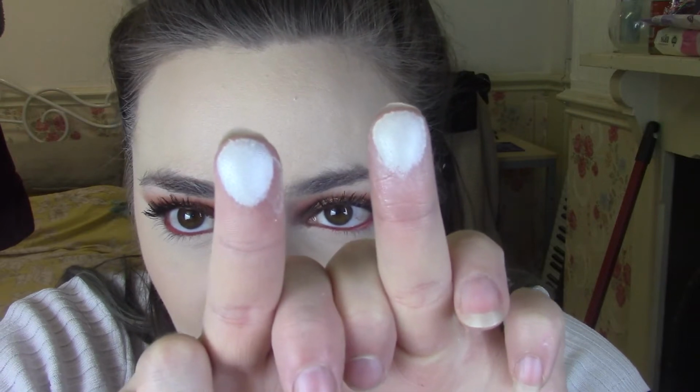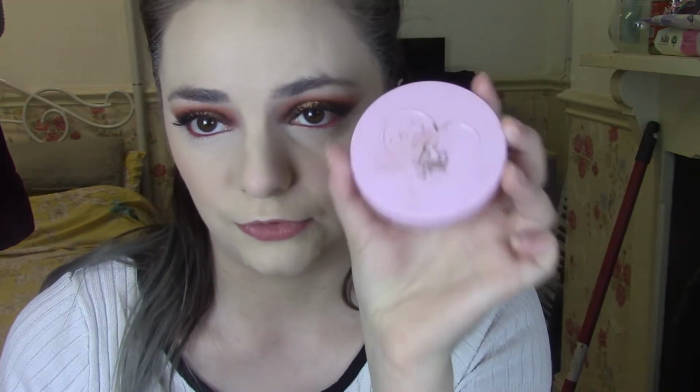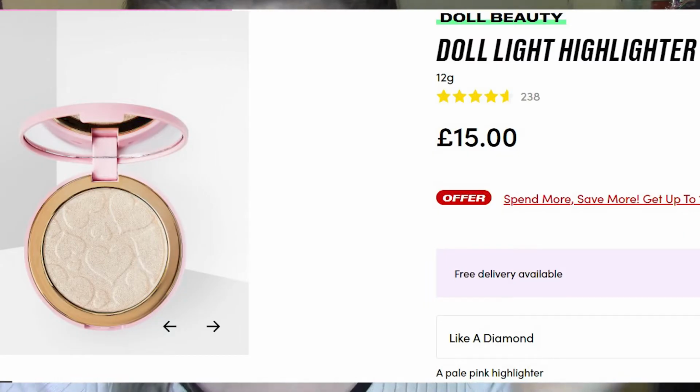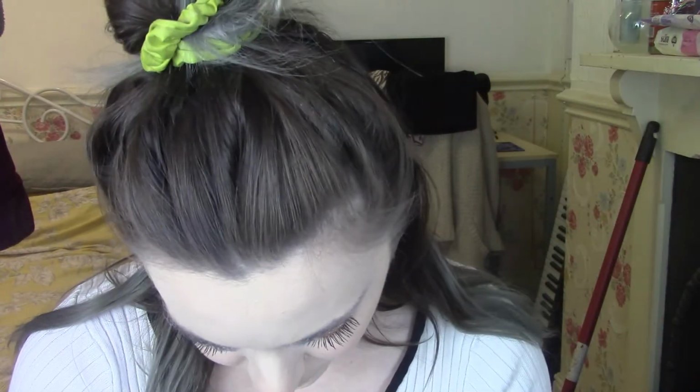There's maybe the ever so slightest difference in colour. I feel like there's a little bit more silver in the Becca one. I don't know, I might use my other dupe instead, which was the Doll Beauty one for the expensive side, which is £15, so it's not actually super expensive. But this is the Like a Diamond highlighter, which is broken. I've been mushing it together with my fingers.